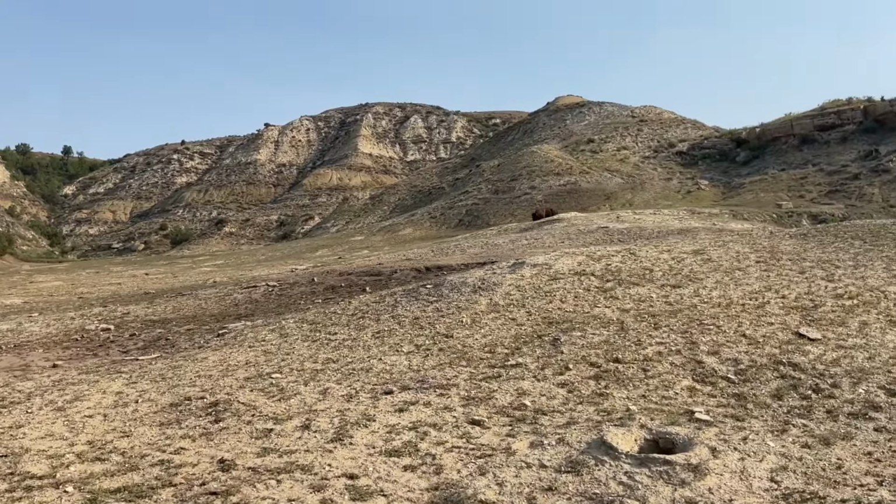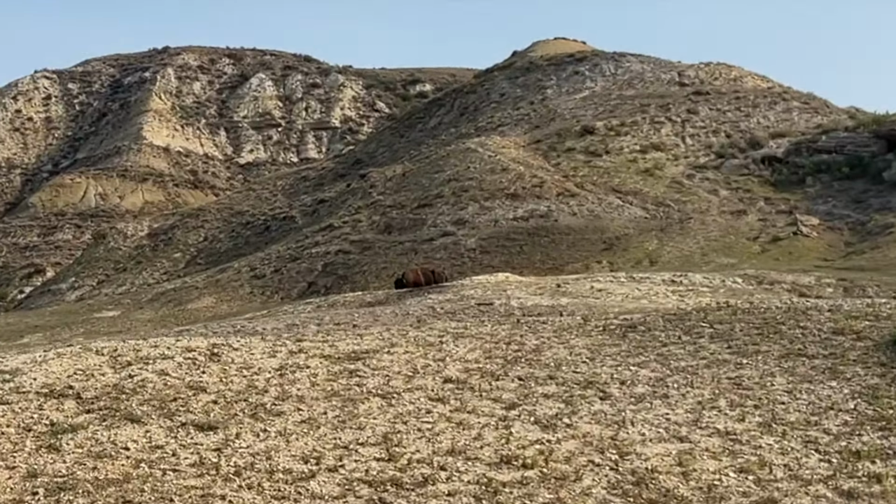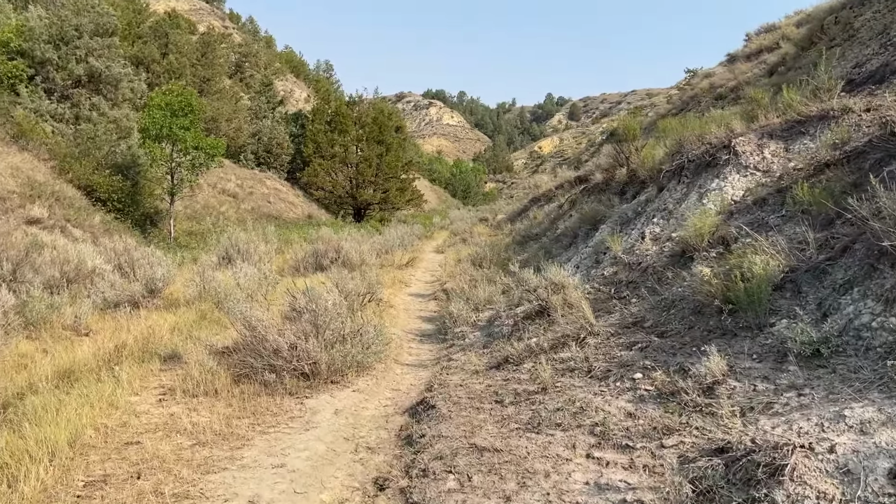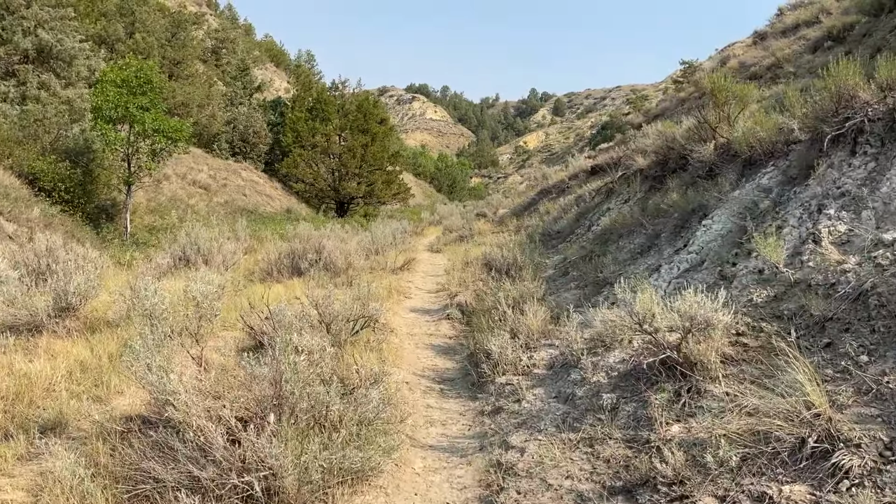We also saw several bison on this hike. Although this trail is rated as moderate, there are a couple steep little hiking spots. Parts of it are very flat and parts of it have more of a steep incline, so just keep that in mind.